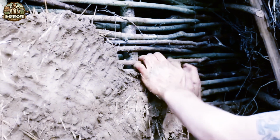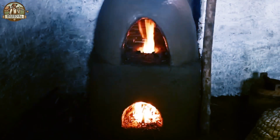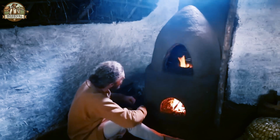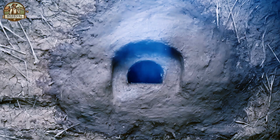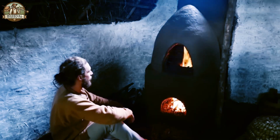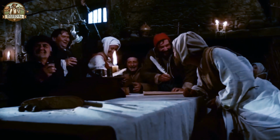Their walls? Pure genius. They used something called wattle and daub, woven twigs, wattle, slathered with a mix of clay, straw, and, brace yourself, animal dung. Yes, poop was a key ingredient. But before you gag, hear this, modern tests show these walls were as insulating as today's fiberglass. The manure helped bind the mix and made it waterproof.